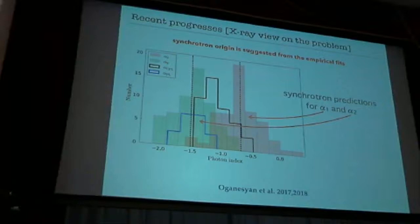And if you look at the new results here, after inclusion of low energy data, we can see that now the mean values of alpha 1 and alpha 2 are consistent with the synchrotron predictions. So these are values below the synchrotron frequency and below the break frequency. And this suggests, for the first time, the signature of synchrotron emission in the spectra, just from a bit of this. And this motivated us to work later on this problem, and I will talk now about this.